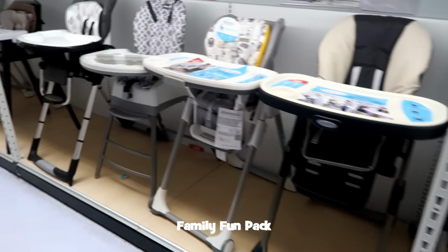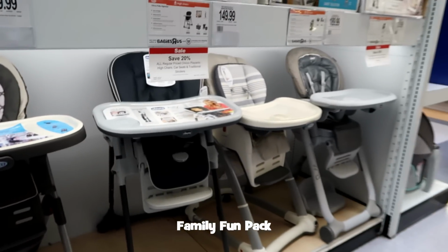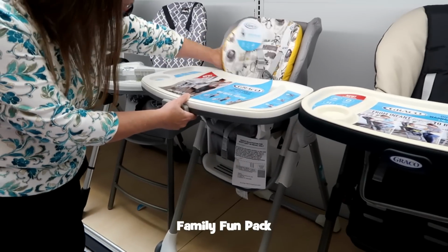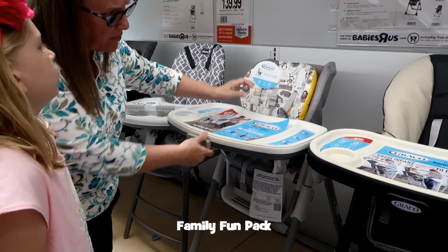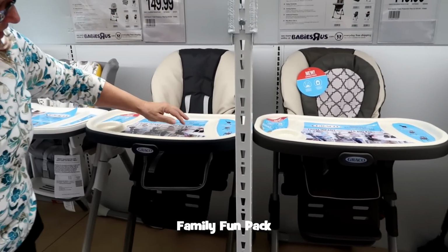I don't know. We're looking at high chairs. Well, high chairs just don't have any bright colors. No, they're not very exciting, are they? Oh, that one's actually fabric? Yeah. Oh, I don't want fabric. This one's like, I don't like fake leather.